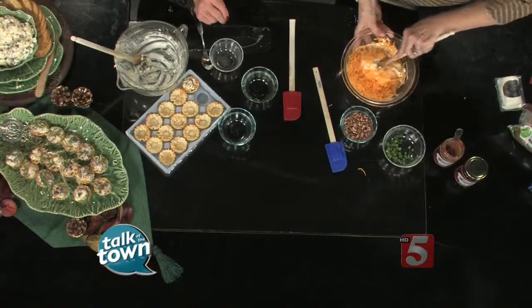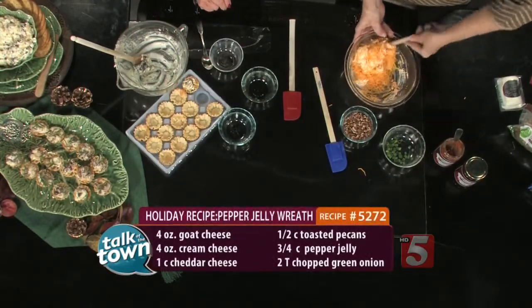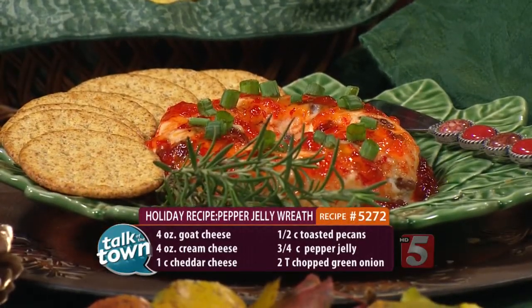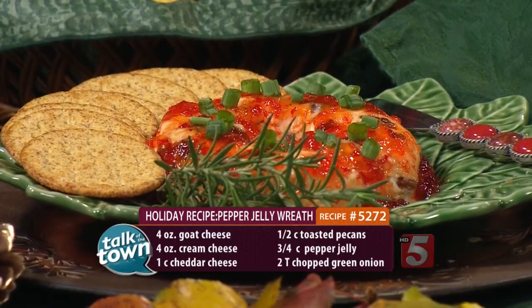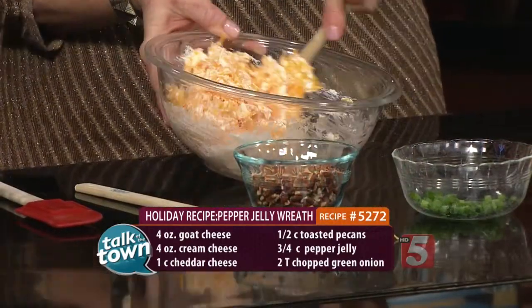What I think is fun about this one is that you're going to make it into the shape of a wreath. It looks so impressive on your table when you serve it. And this recipe will serve 8 to 10. If you're serving a crowd, you want to double this recipe. And if you're serving a crowd, make a bigger wreath? Make a bigger wreath. If you're really serving a crowd, I'd make up 2 double recipes.